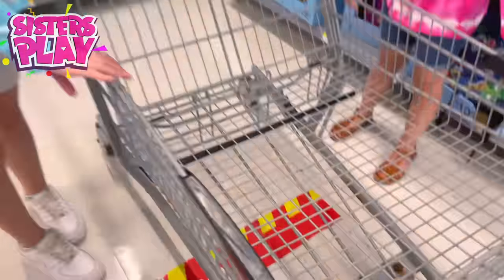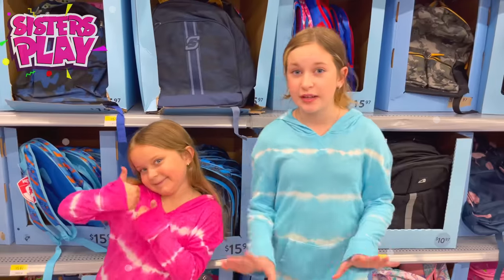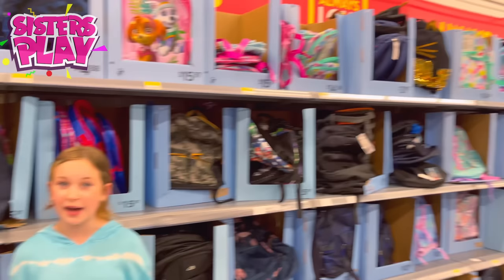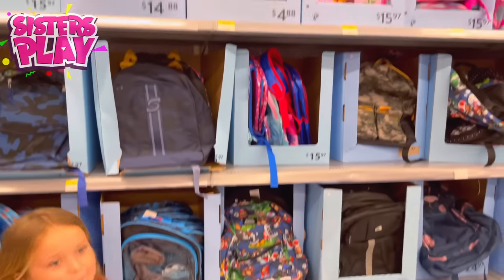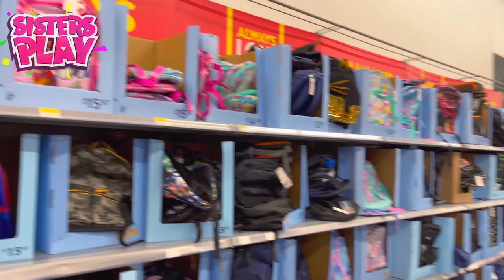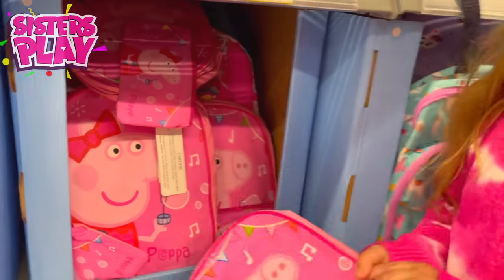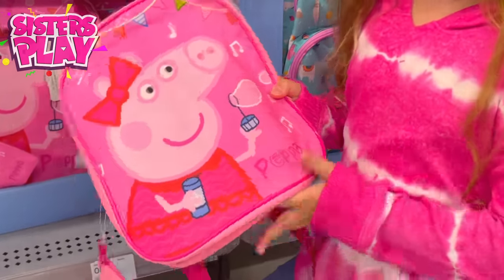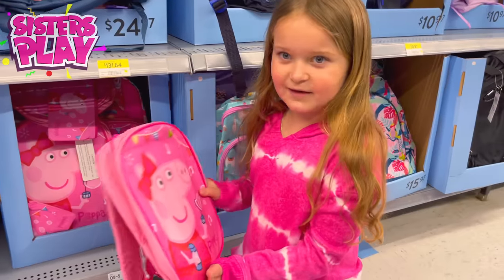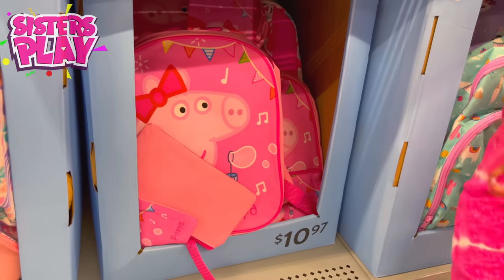My blue stuff is gonna be right here, and my pink stuff is gonna be right here. Right now we're in the backpack section, so let's find the cutest pink and blue backpacks. Oh, is this a Peppa Pig backpack? It's so cool. Wait, it's too small. It's basically for little kids in lower school, so I don't think I'm gonna grab it. It's too small.